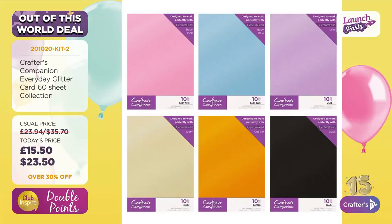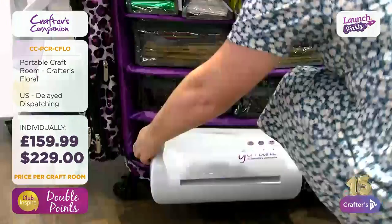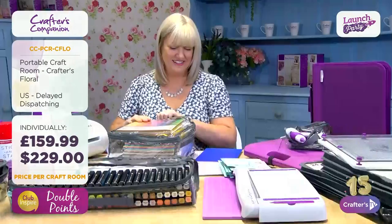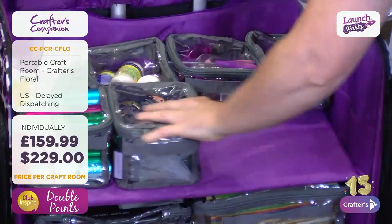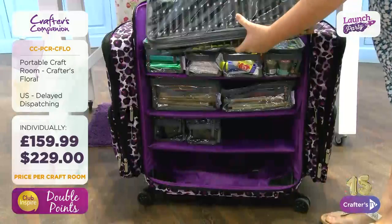However, we are going back to the star of this show. Yes, our portable craft room. It is so incredibly busy. It really is. This is our exclusive launch here on Crafters TV. This is a purple cheater option that you can see here, which is not available. We manufactured that for a specific retailer, but the functionality that you're seeing here is exactly what you are getting. It is the portable craft room in the Crafters Companion Floral, which is an exclusive finish to us here at Crafters TV.